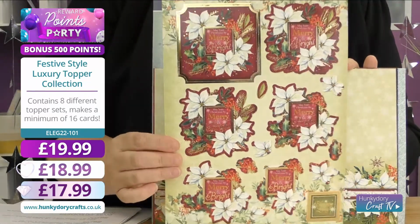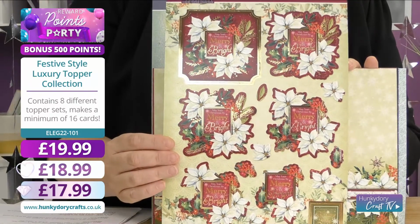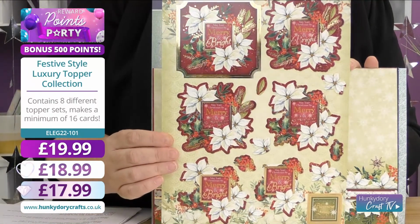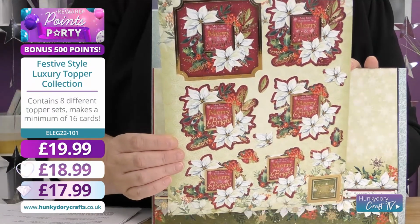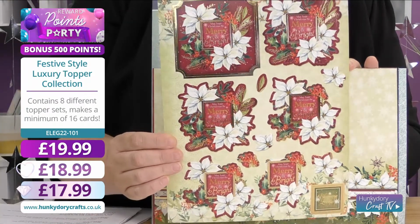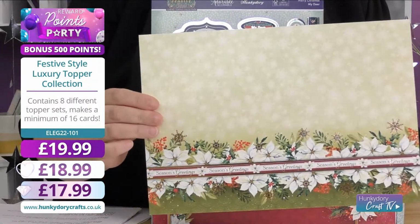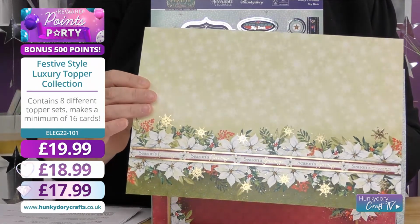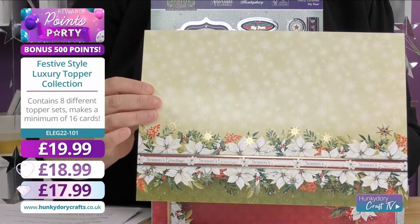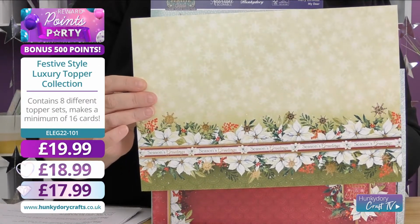Another decoupage topper for you here. Look at the detail in those beautiful poinsettias. Lovely holly and the berries and the beautiful gold foiled leaf detail in there. Absolutely stunning. Oh, I love this when we run a sentiment through the actual sheet. It's really cool. So clever. And a great one to fussy cut as well. Yeah, so much fun.